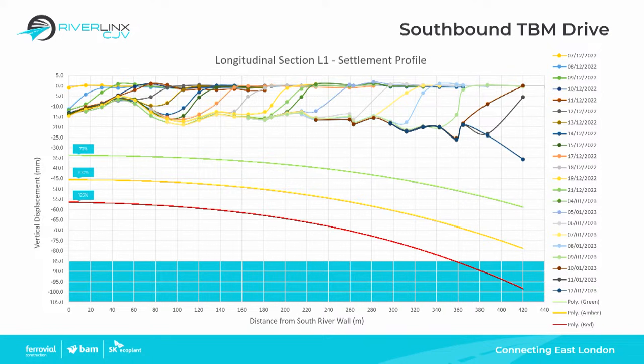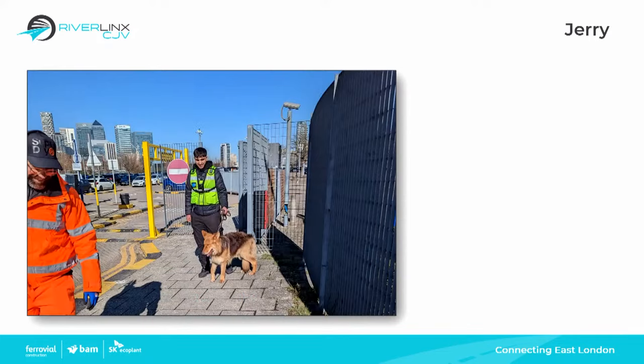There are a couple of challenges associated with this approach to surveying, which included having a survey team working 7 days a week throughout the TBM operations. Plus, when working in a public area, a particular challenge we faced was the theft of high-value survey equipment. And one of our most important employees to prevent this was Jerry, our survey security dog. There he is.